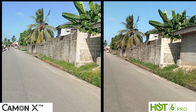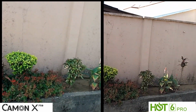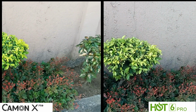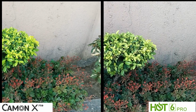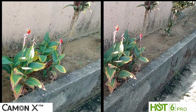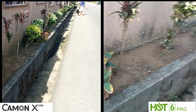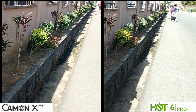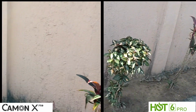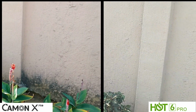I did a video test as well using the rear facing camera on both devices, and again, the Tecno Camon X Pro takes the cake here. The pictures were sharp, they had enough contrast, and overall details were there more than on the Infinix Hot 6 Pro. I actually thought the Hot 6 Pro with the dual camera could perform better here, but it did not. So the 16 megapixels rear camera on the Tecno Camon X Pro has more details than the 13 plus 2 megapixels on the rear facing camera on the Infinix Hot 6 Pro.